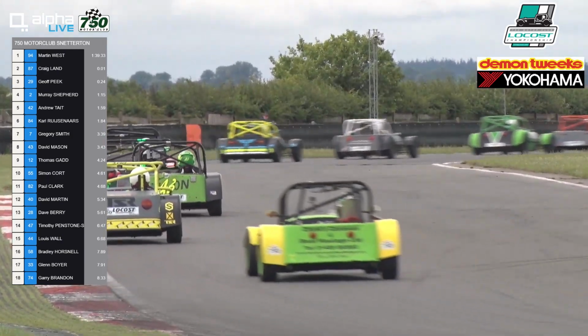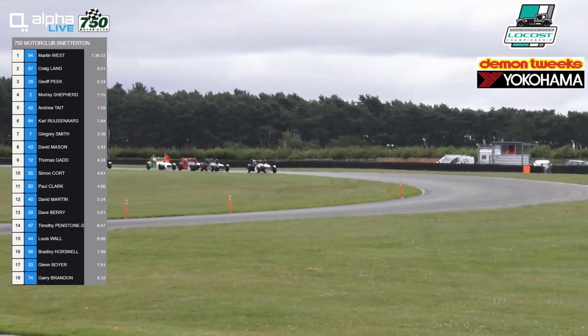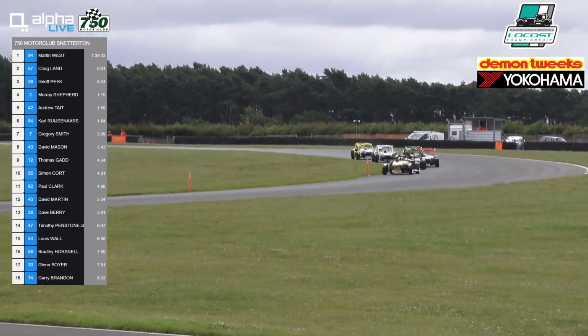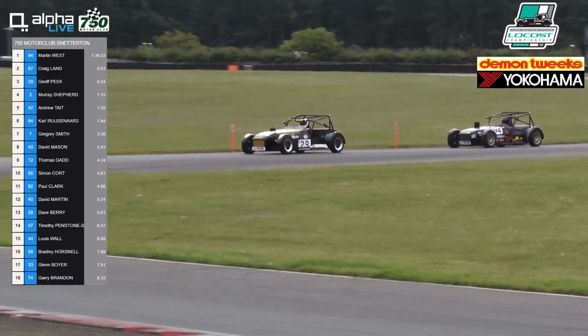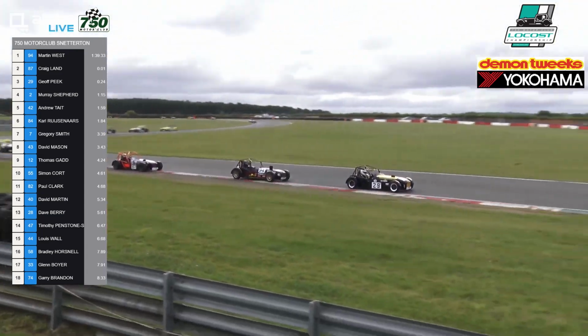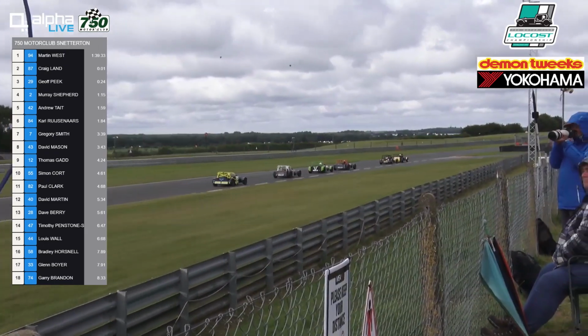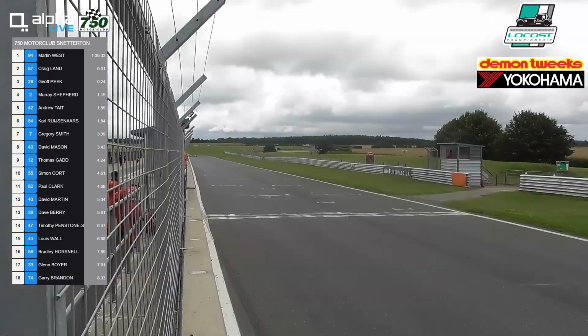Into Coram Curve they go, and that train of cars is getting longer now because Murray Shepherd has caught and he's brought the rest with him. So you've got 6 there now because Andrew Tate and Cole Rousenard are the other 2. Into Murray's they go, and everybody keeps fairly well off the curve. So it's Greg Smith, I think, that leads the second group of cars that will try to chase up to the leaders that try to go side by side now as they complete the lap.